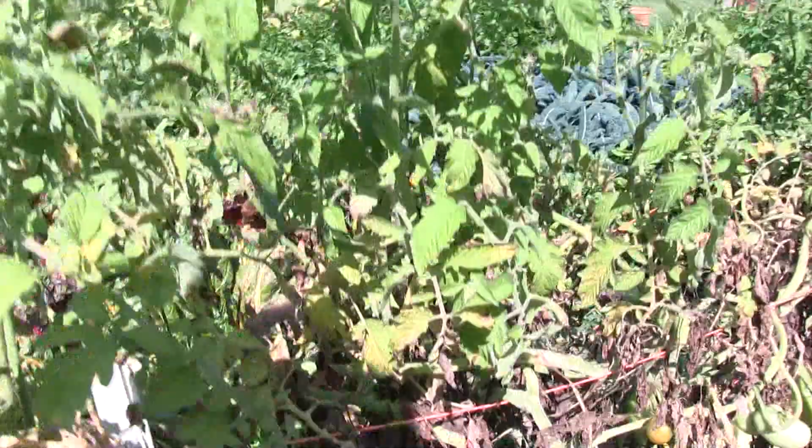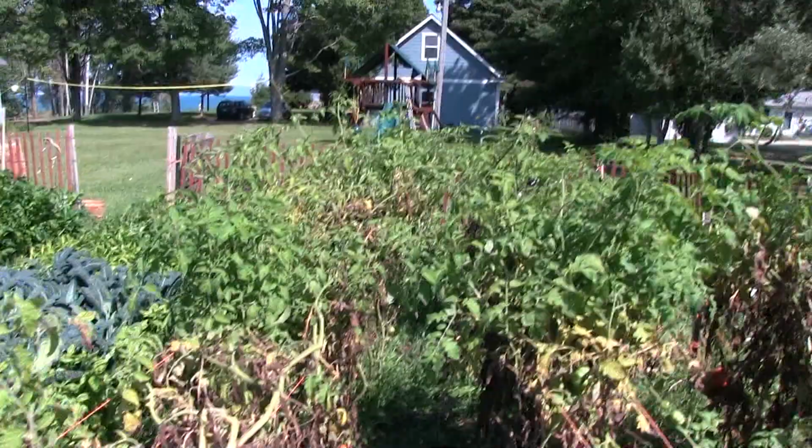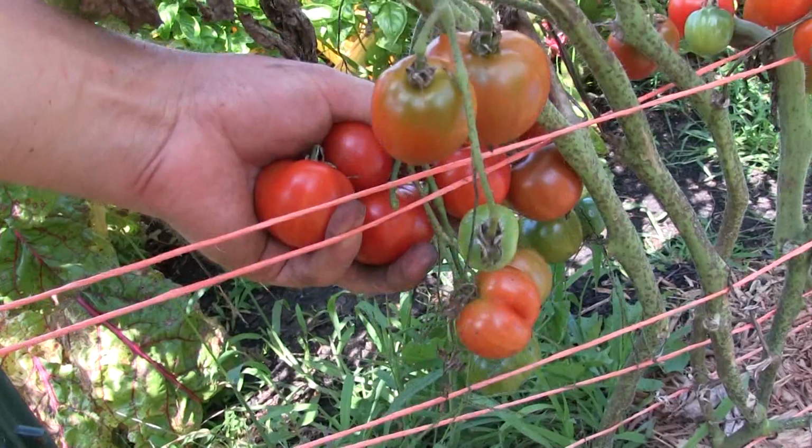Obviously the plant is dead, all but the tops. That's about the same with every tomato. So hopefully we're going to get a few more tomatoes out of here. But yeah, there is Stupice.